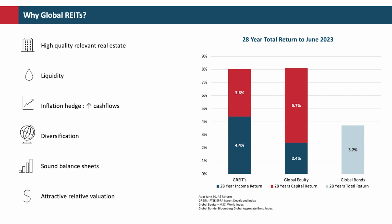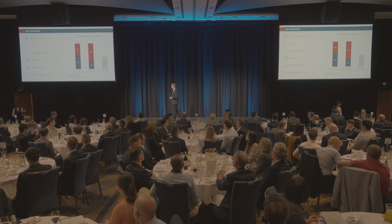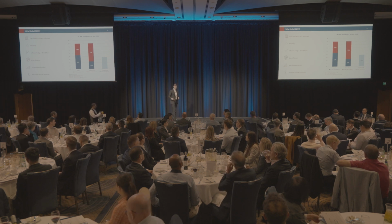You're getting diversification, so 96% of the index, but importantly also the ResCap portfolio, is in offshore markets. Getting diversification by region, but also property sector, and the underlying tenants which are supporting the cash flow of this investment. It's supported by a sound balance sheet, and capital structures are actually a key competitive advantage of the listed sector today, and one area we think is misunderstood. And you've also got attractive relative valuation, not just versus global equities, but also versus the underlying direct real estate. And over time, the sector's delivered competitive returns.